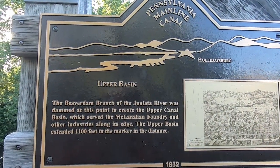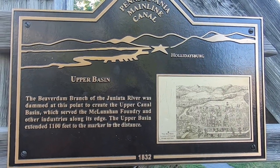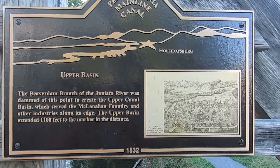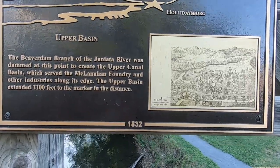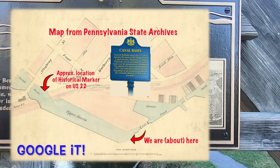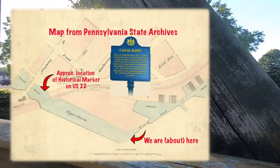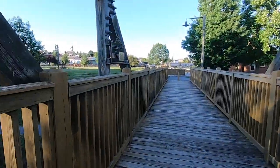Now this sign on the bridge over the stream implies that it's the Beaver Dam branch of the Juniata River and not the Frankstown branch. So I'm standing corrected there, which served the McClanahan Foundry and other industries along its edge. The upper basin extended 1,100 feet to the marker in the distance. Which marker and what distance? In some direction, which we don't know. I can't tell. I can't see. Oh well. But the basin was 1,100 feet long. Interesting.